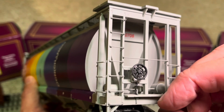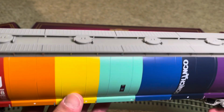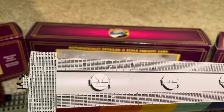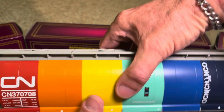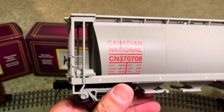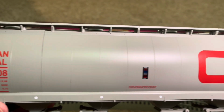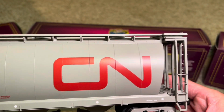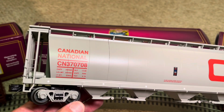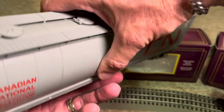Got a nice separate chain on there. Beautiful detail on that. Are you ready for this? Right, we got our typical separately applied see-through hatches. And ta-da! It's just a gray Canadian National on the backside. I guess that was the way it was done. Beautiful big red CN on there, gray wheel trucks. I like the wheel trucks that are gray. That's nice, it really helps it stand out. But yeah, good looking car.